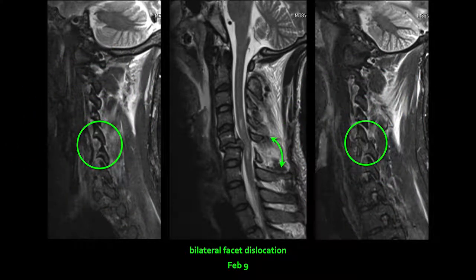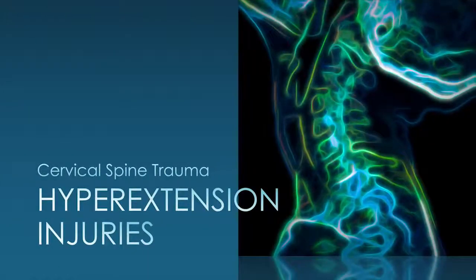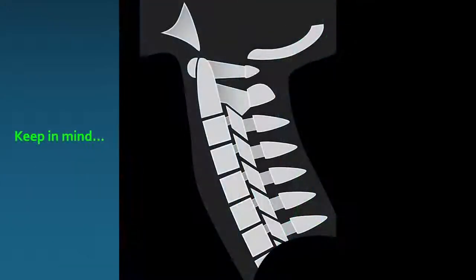Here are your parasagittal views, perched on one side, perched to almost jumped on the other side, and look at all that interspinous widening and a spinal cord injury to boot with this. So those facet tip fractures, that's the tip of the iceberg. Keep them immobilized and get them into the MRI to have a better look at everything else. All right, let's move on to hyperextension injuries.